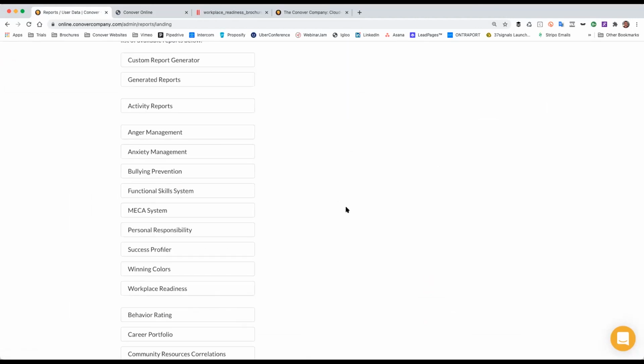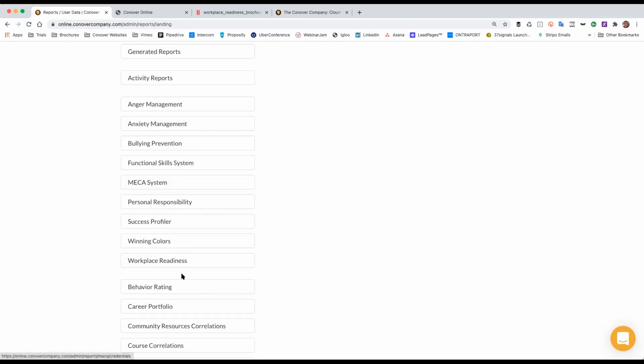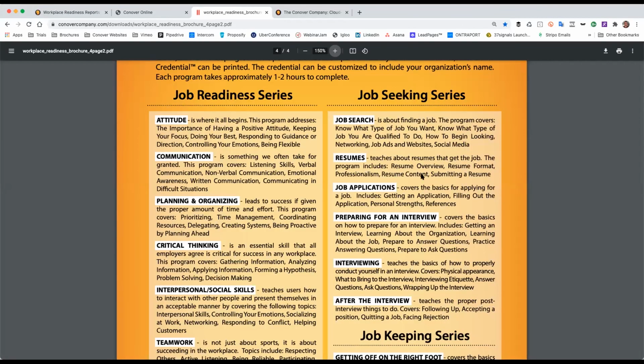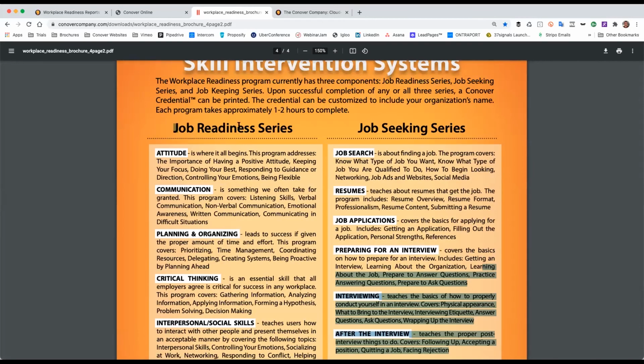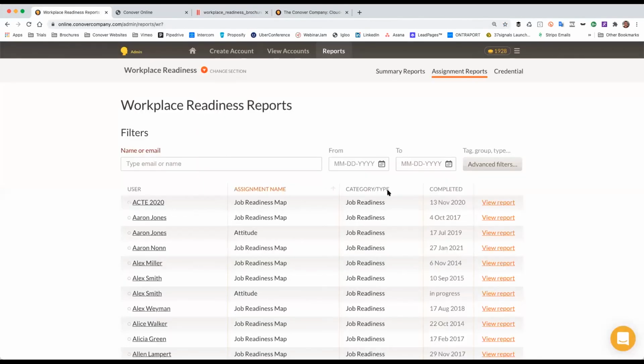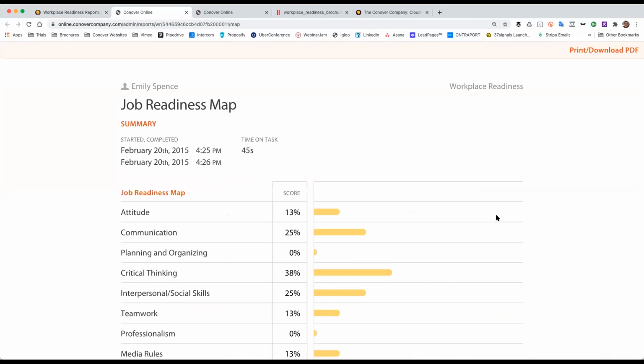Question on ballpark quote and license. It's simple. This program is $25 per student at most. The workplace readiness program with all three of these series, so the entire program, is at most $25 a user. The administrative accounts and licensing are all included. Technical support is all included. So it's at most 25 bucks a head, and then it goes down. We have some pretty large organizations using it, and it goes down in price to 20 bucks, 17.50, 15 bucks, 12.50 a student. So that's it, simple.